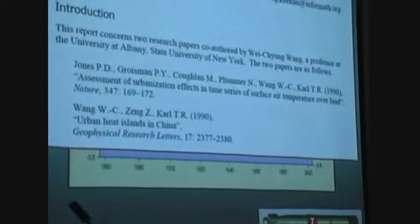Two of the key studies were by Jones, who is a Briton at the Climate Research Centre in Britain, published in Nature, and his co-author Wang, a Chinese gentleman, who published another paper in the same year in Geophysical Research Letters. These two papers said, and they are still relied upon today by the IPCC, the stations were selected on the basis of history. We chose those with few, if any, changes in instrumentation, location or observation times.